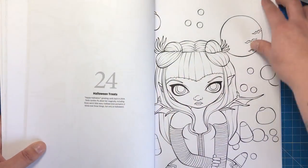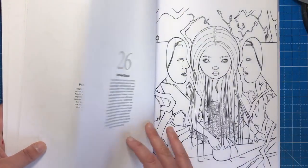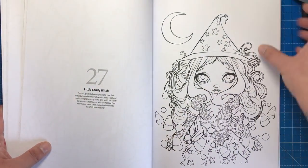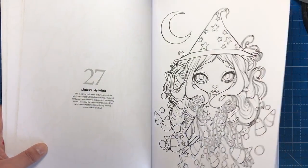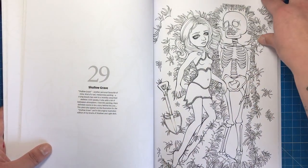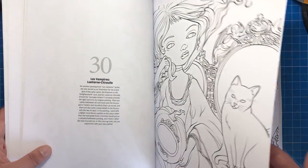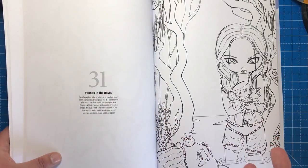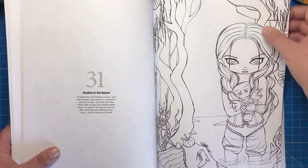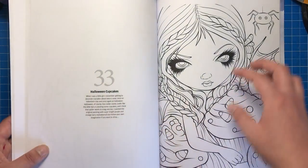I don't think there's anyone really that would have been a better choice to collaborate with Colouring Heaven for a Halloween colouring book, because Jasmine's illustrations are really just top notch. I mean, the only other person who I absolutely love with Halloween illustrations is Alan Robert with his Beauty of Horror series. But if you're more into colouring faces and people, this will definitely be good for you, because it's just nothing but people, and that is what Jasmine draws, especially, you know, women and animals.